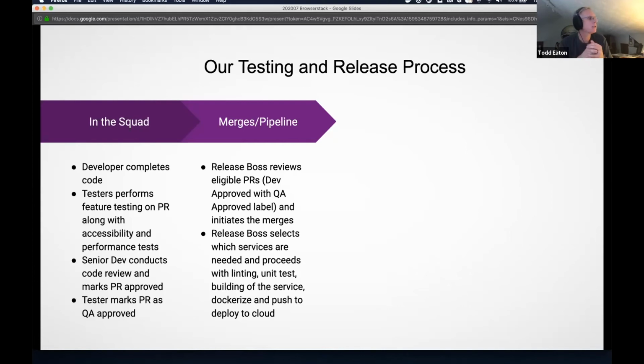We have a release boss. They review everything that comes in. Anything that goes in as test pass, the release boss checks those out, making sure we're able to push those PRs out the door. We don't quite have a CI/CD yet. There are some things we still have to implement to get a true CI/CD, but we're pretty close. The release boss marks the ones they want merged and merges them up. They can help control this, and I'll talk about that a little later on.